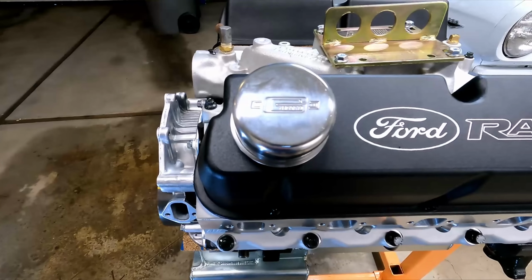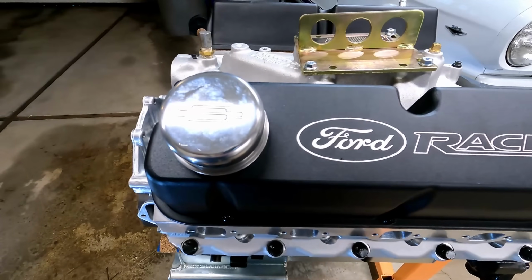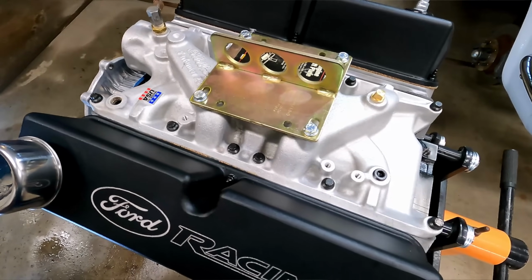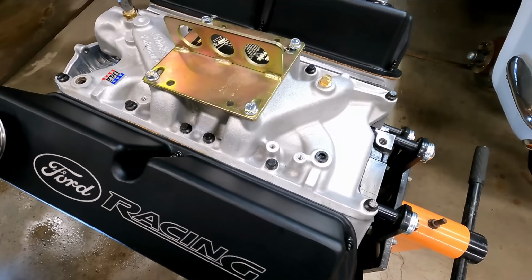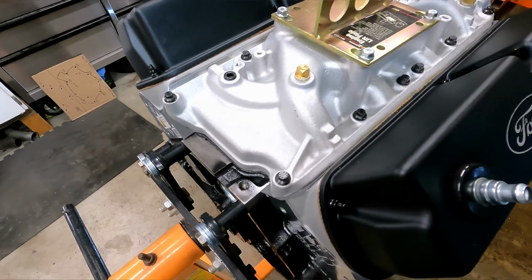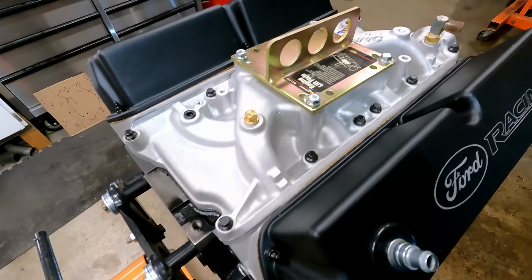Valve covers, I did take these off of my other motor. So those are the same. And then the manifold is the same. I almost bought a new manifold. I was looking at maybe getting the Air Gap. Some of you guys are familiar with that. I don't know what I'm gonna do with that yet. It gives me something I can upgrade to down the road. But for now, I'm just gonna use the manifold that I had on my 289.